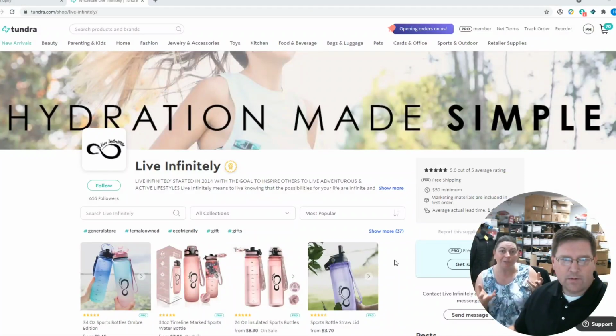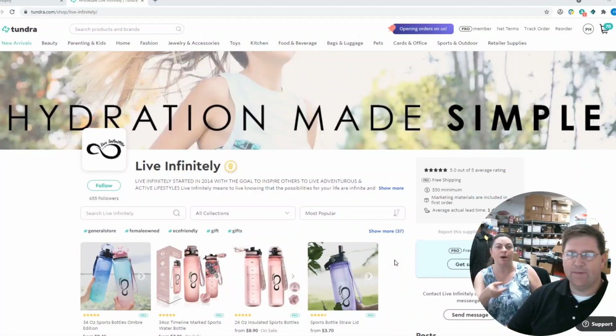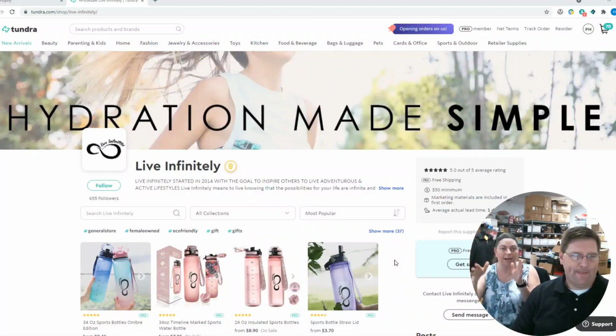It also all comes in retail packaging. So that's one thing that is really nice. You're not just going to get these water bottles loose. They're going to come in the nice box that you would see if you grabbed it off the Walmart shelf.